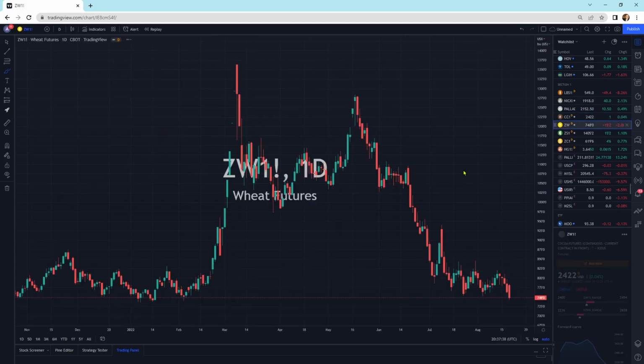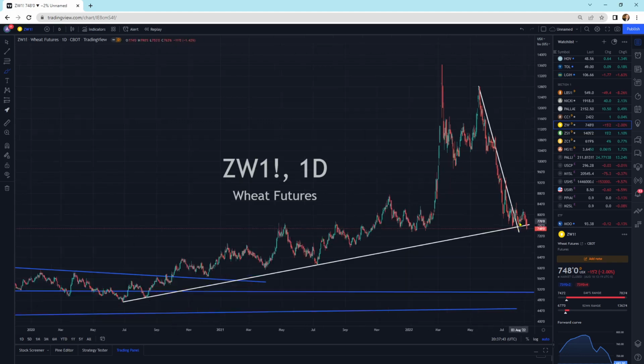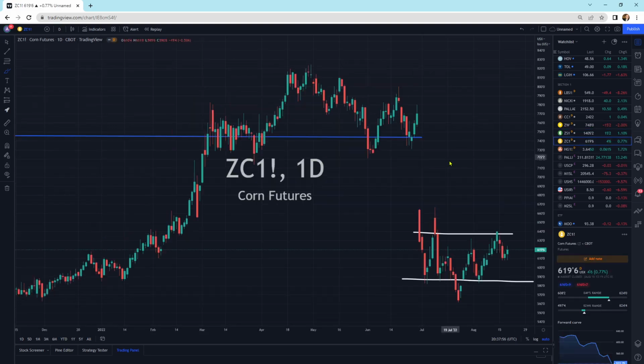Still looks good. Wheat looks like it's playing with its support line here, this long-term support line. We've got to see if tomorrow it comes back above it, and that support is actually there. Soybeans still squeezing up in its pattern. We've got corn moving sideways in a channel.